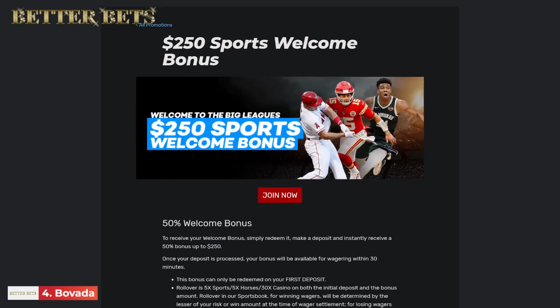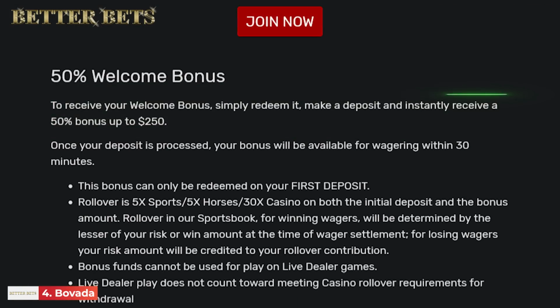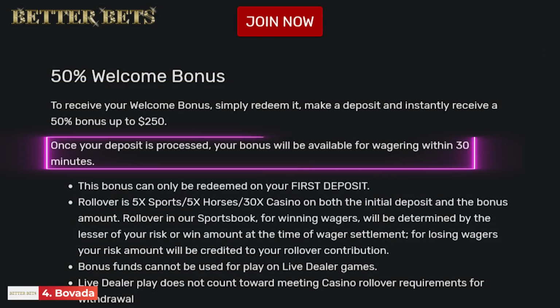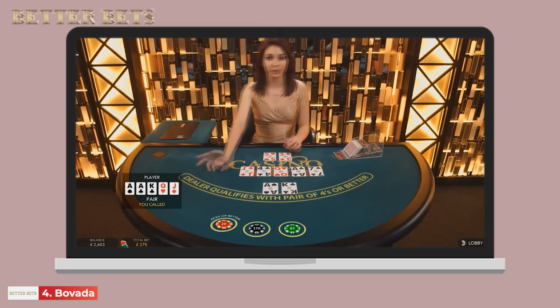If you're a new player here, make sure you grab the 50% boost up to $250 on your first deposit. You don't need any bonus code to activate it. Just deposit a minimum of $20 and your cash prize will be available for wagering within 30 minutes. Note though, you cannot bet these funds on live dealer games.